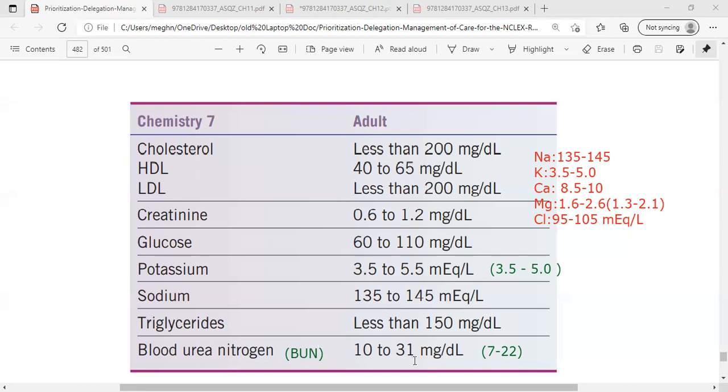So if the blood urea nitrogen is more than 22, or some books wrote 8 to 25 milligram per dL. If it is more than 25, it means my kidney has a problem. And the unit is milligram per dL, deciliter. What else?